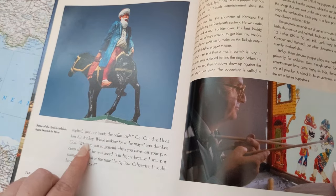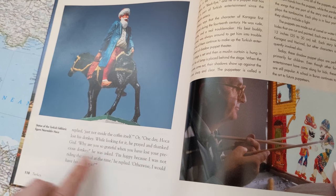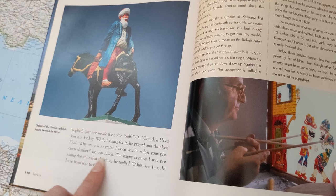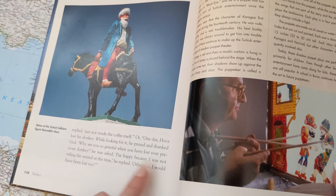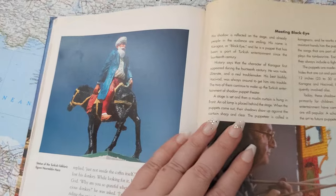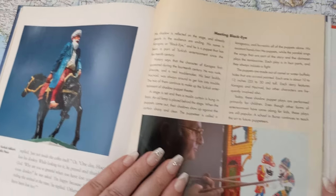One day Hoca lost his donkey. While looking for it, he prayed and thanked God. "Why are you so grateful when you've lost your precious donkey?" he was asked. "I'm happy because I was not riding the animal at the time, otherwise I would have been lost too." Stories like that, you know, like tall tales, silly, like wise fool kind of stories. Let's talk more about that.